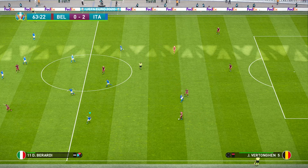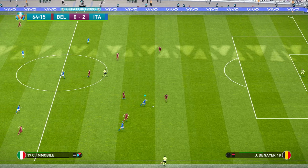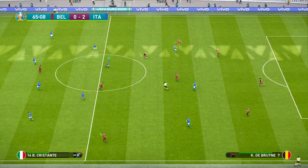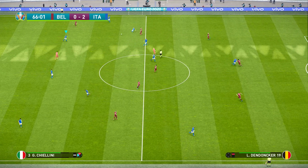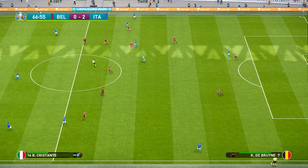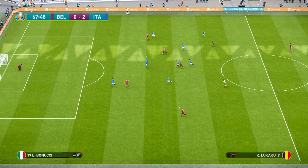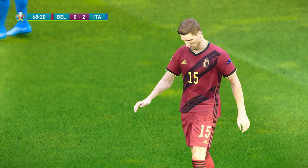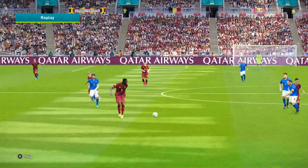For Tongan. De Bruyne. Spinazzola positions himself well and cuts it out. Insigne, who does have an assist to his name. Now a chance to break. Lukaku, that's a promising ball, and the finish! Oh, surely that deserved better. It didn't quite come off on this occasion, but it only needs a gentle tweak.